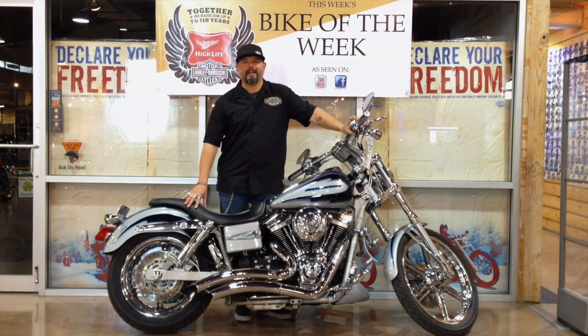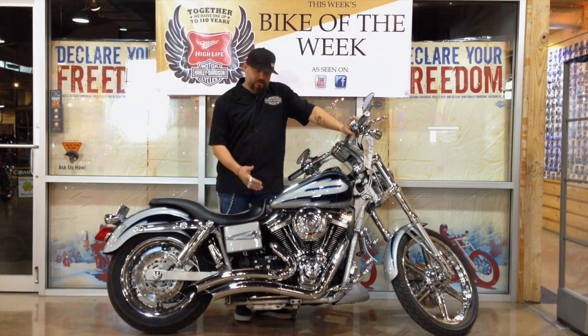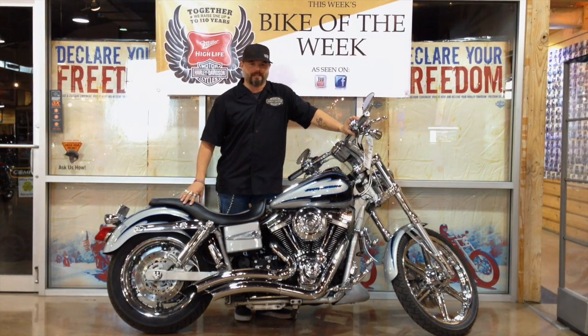We're here at Green Harley-Davidson in beautiful New Braunfels, Texas, to tell you about this 2007 Screamin' Eagle Dyna. 110 cubic inch motor, a ton more stuff on it, more chrome than you can shake a stick at, and it's this week's Bike of the Week.